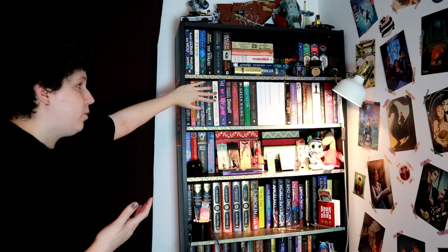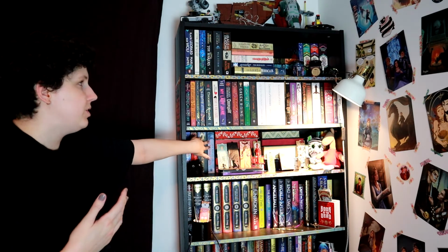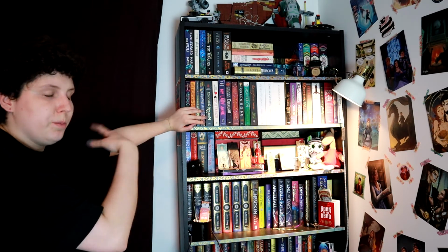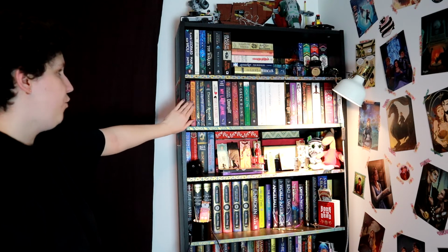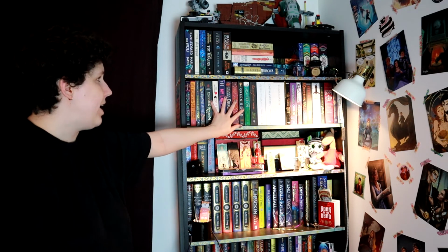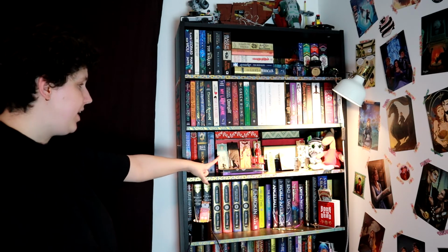Then in front here we have all of the books that I do want to read imminently, and they spill over down here just a little bit as well, because there wasn't enough space. And then behind those are books that I kind of want to read, but I'm not foreseeing reading them like soonish. So I've actually broken them up. So we've got 4 middle grades here, then we've got the YA here, and then the majority is adult coming down to here.